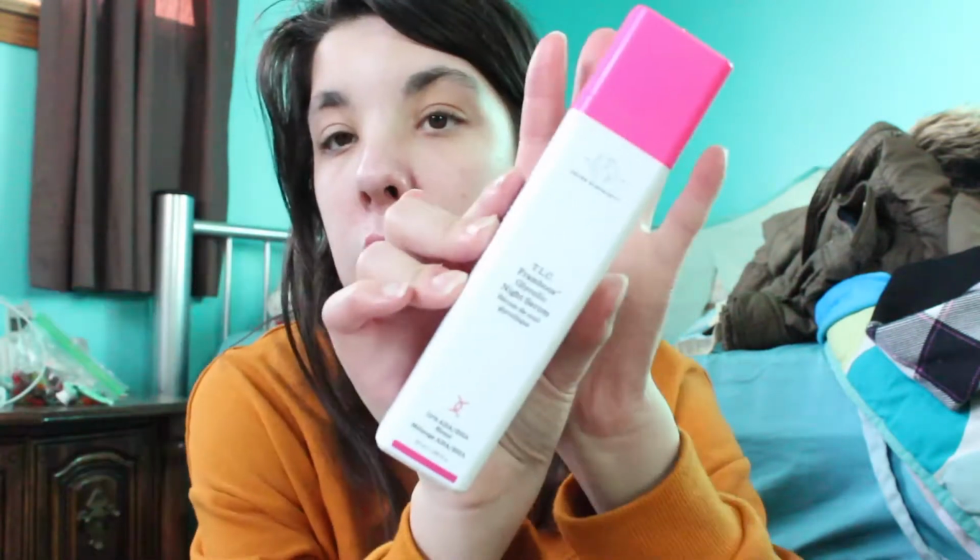Another product, which should come as no surprise because I've gone through several bottles of these in the past, is the Drunk Elephant T.L.C. Framboos Glycolic Night Serum, and this is what it looks like. This stuff is a miracle in a bottle for me. I feel like I notice a difference when I don't use this on my skin, so I absolutely would recommend this to anybody and everybody.